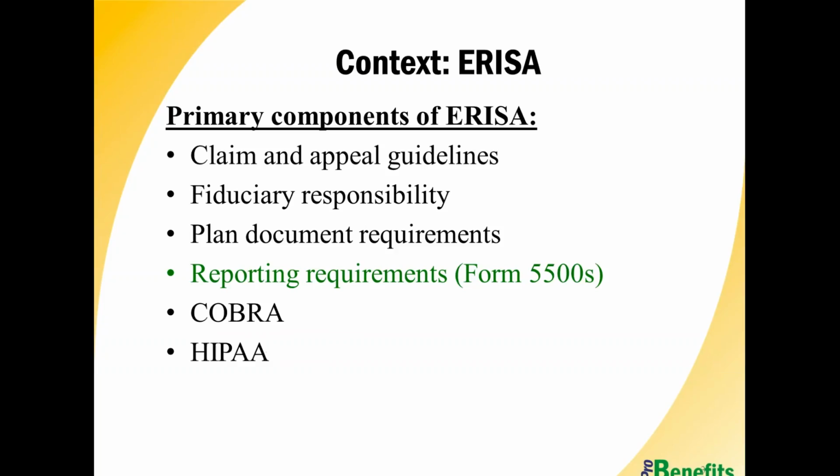By word of context, and before Chris gets into a refresher on the basic compliance requirements of Form 5500 reporting for employers, the context is ERISA. ERISA, as we all likely know, is the primary federal law that governs employee benefit plans. ERISA stands for Employee Retirement Income Security Act. It's a federal law that's been around for 40 years, and it includes several categories of requirements that apply to employee benefit plans: claims and appeals, fiduciary responsibility, the responsibilities of the plan administrator, plan document requirements.